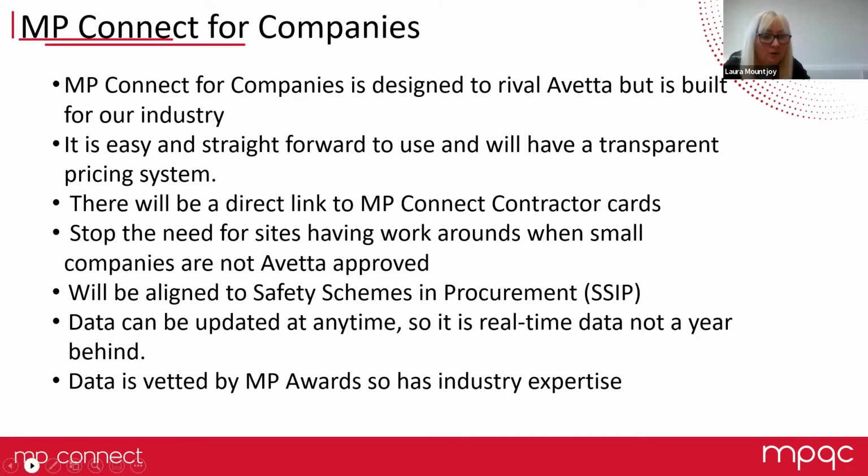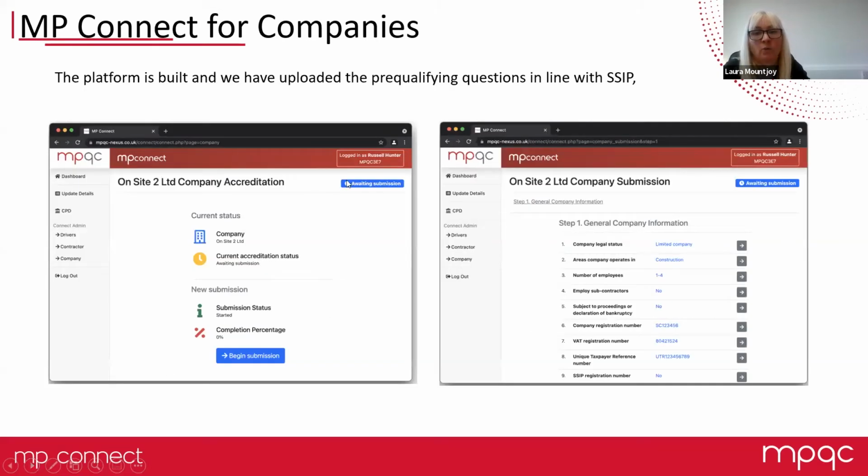So just to give you a quick overview of what will happen. This gives you an example of what the screens will look like and the type of questions. So when a company registers and they want to use MPConnect for Companies, here you can see that it'll show you how far you are down the road, how much information you've loaded up. Once you've completed, it would obviously say 100%.